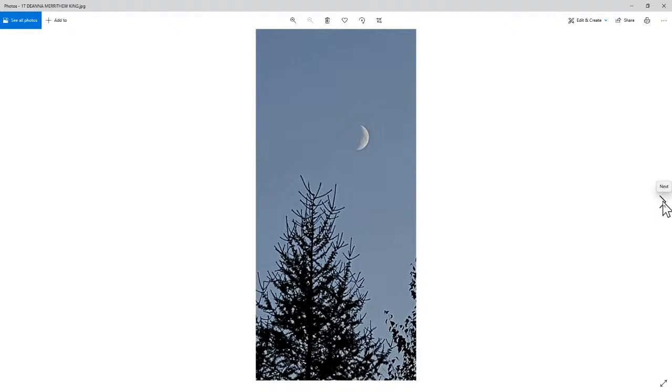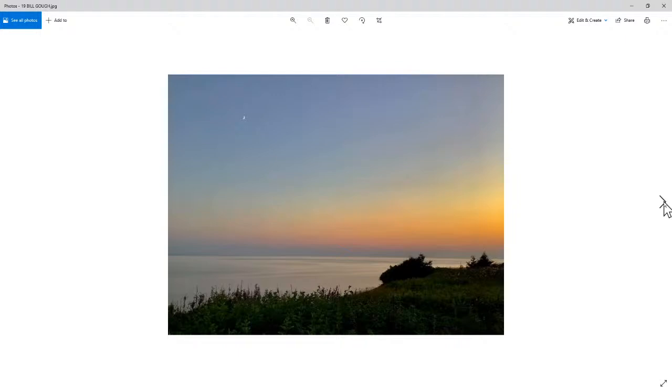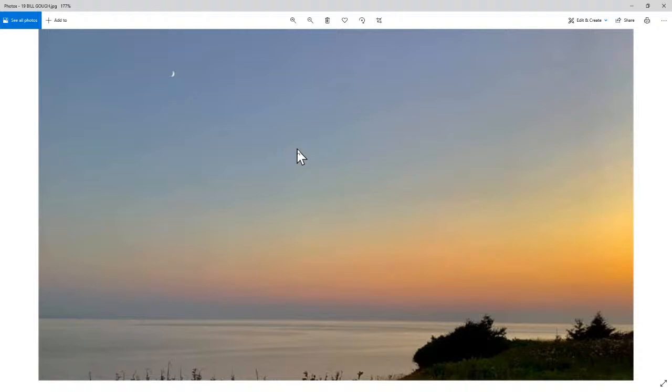Yeah, Mark Hickox sent this one in, PEI, just hovering over the horizon. Yes, sir. And we got this one. That's not over the hood of a police car, by chance. I hope not. And this one we got from Bill Go. Bill said a sliver of a moon near Chelton Beach in PEI. So very nice. Yeah, well done. Those slivers are really nice.